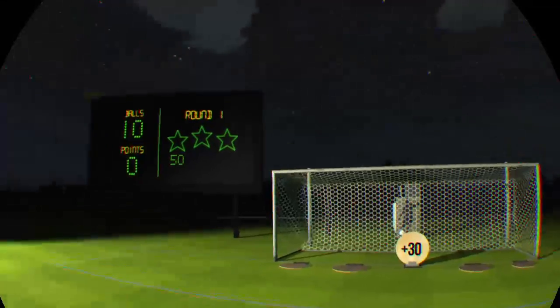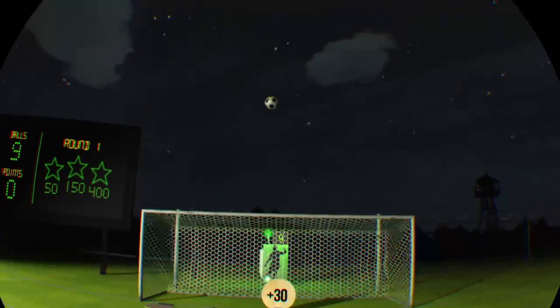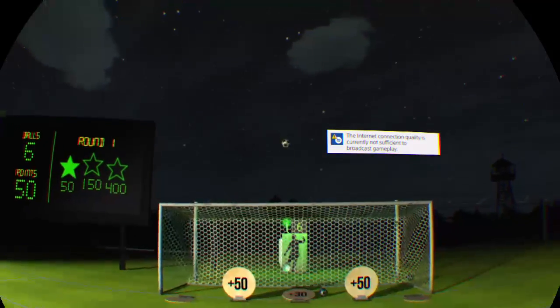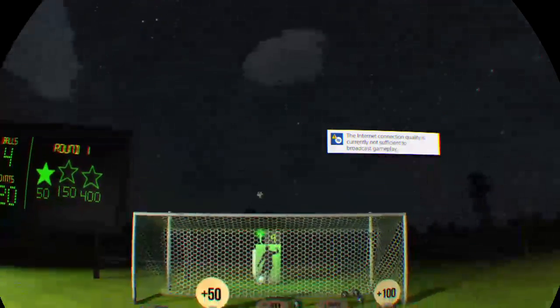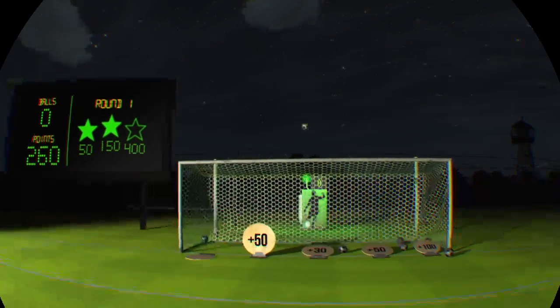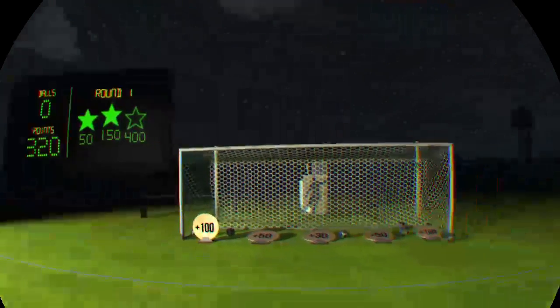Points are used to earn stars. Each round can award up to 3 stars. Begin. Oof. 30. Wait. Come on. Yeah. Oh, and off the post though. Well, what was it doing? Yes. Come on, what's that? Shy of gold. Not bad. You have earned 2 stars.